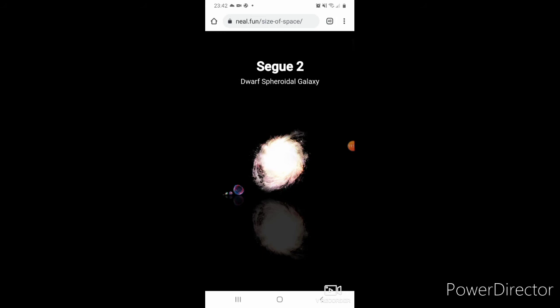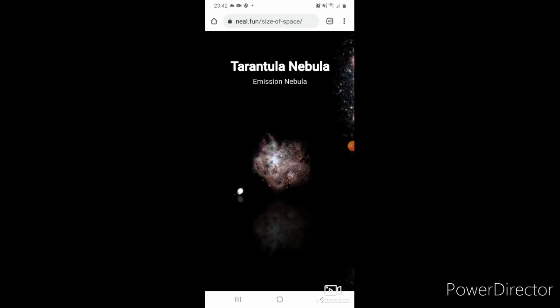And then there are galaxies now. Things are getting larger and larger. And this is the Sig 2. It is a dwarf spheroidal galaxy. Sorry for my grammar mistake. My apologies. I mean, it's basically a dwarf galaxy, the Sig 2. And this is the Tarantula Nebula. It is an emission nebula.